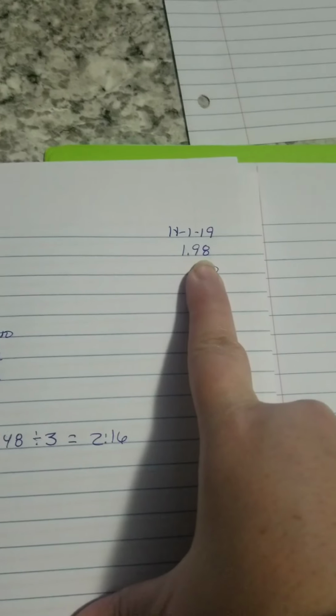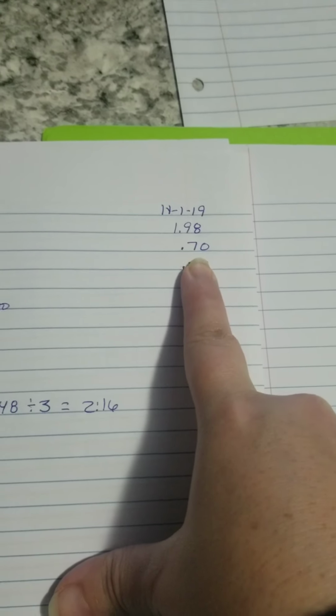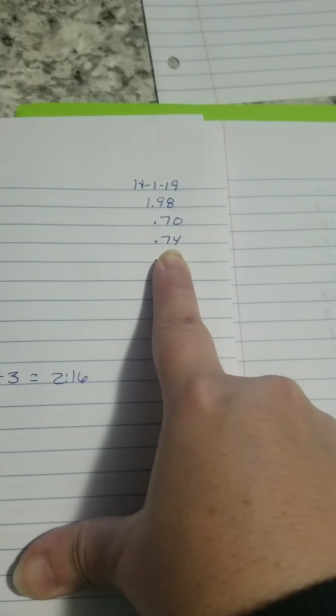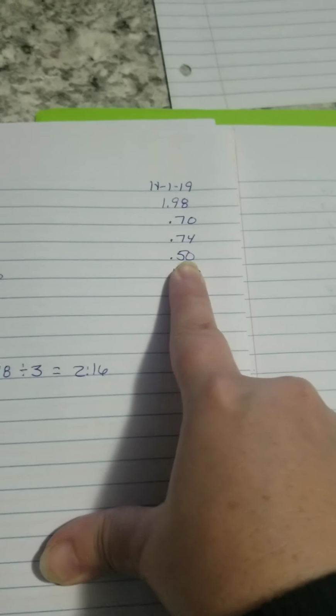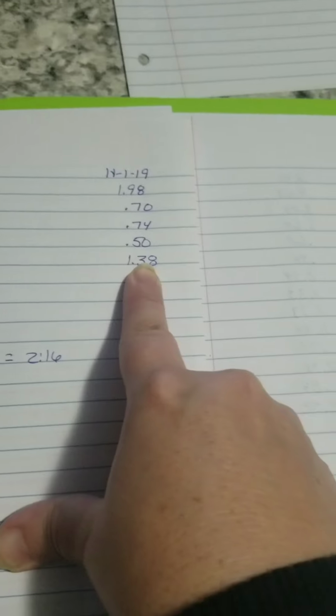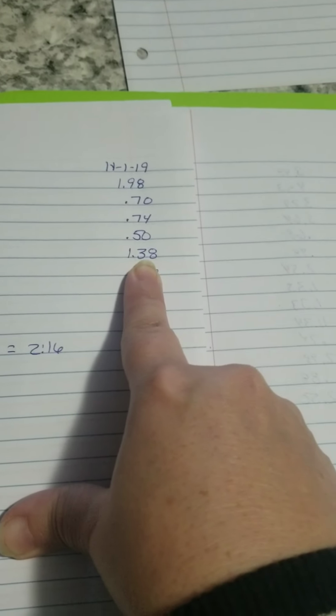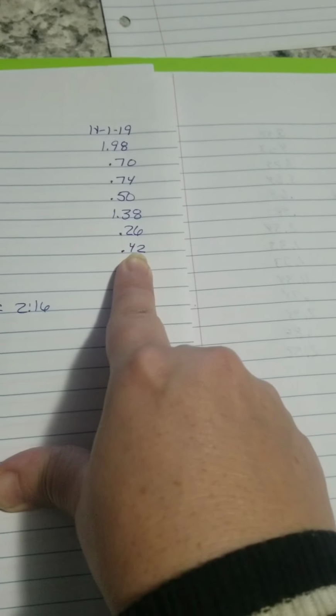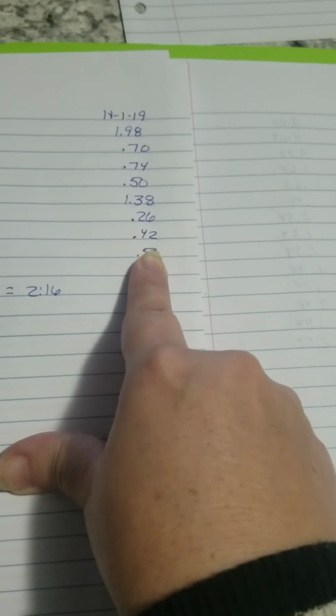So the ground beef was $1.98. The onions were 70 cents. The pinto beans were 74. The can of pintos were 50 cents. The diced tomatoes were $1.38. Tomato sauce was 26 cents. Tomato paste was 42 cents.